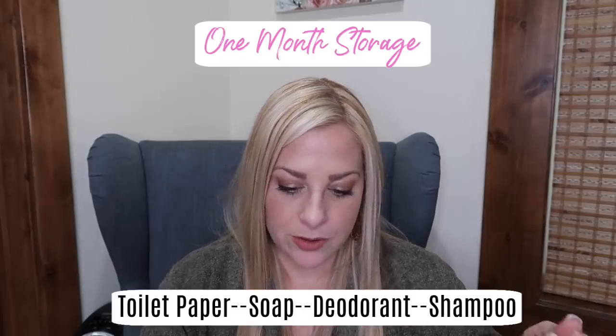For your 1 month home storage: toilet paper, soap, deodorant, and shampoo. That is something you might want to stock up on. When I was at the grocery store last week, I bought extra deodorant. We were out, and I bought extras to have on hand. So that is how you do it. If you're out shopping and you're going to buy one, maybe grab 3 for later and 1 for now, or 2 for later and 1 for now, however your budget sees fit. That is something you could focus on for January.